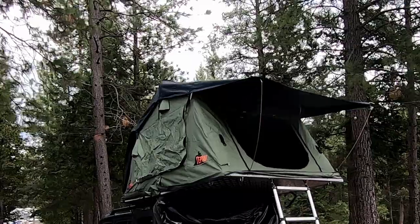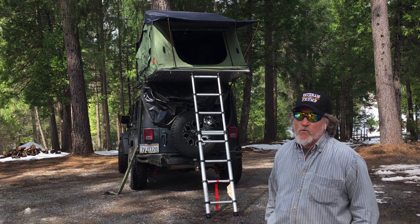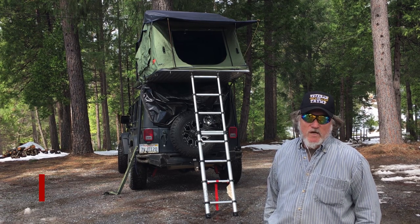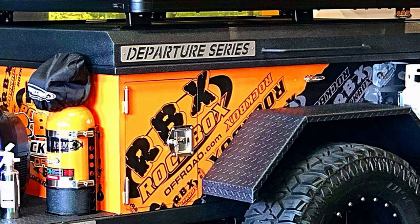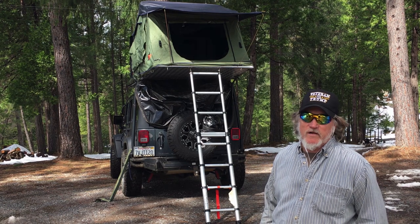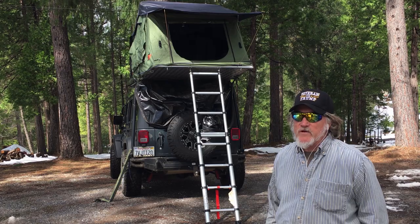It was the most expensive one they got, and the company I got it from was called Rockbox. They specialize in heavy outdoor stuff, mountain climbing vehicles, mountain climbing trailers. That was the last one he had, and he said he didn't know when he was going to get another one. I kind of conned him down to $1,500, so it was kind of a good deal for me.